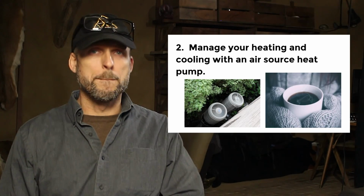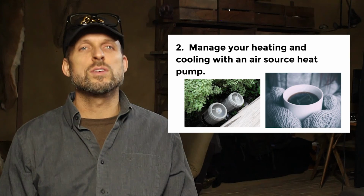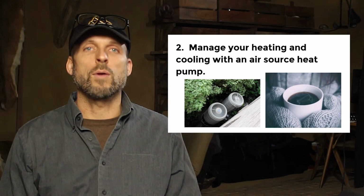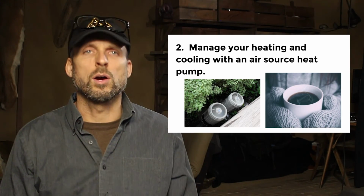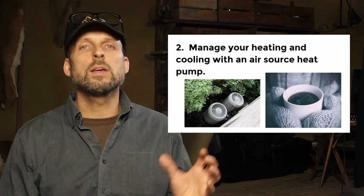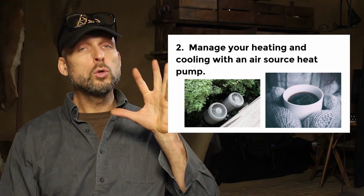Number 2, manage your heating and cooling with an air source heat pump. An air source heat pump is a super efficient HVAC, a heating, ventilation, and cooling system. It grabs heat from the air and invites it into your house to have some hot cocoa with you. A model sized for an average family dwelling will run you around $3,000, including installation, but the energy savings you will experience will be huge.